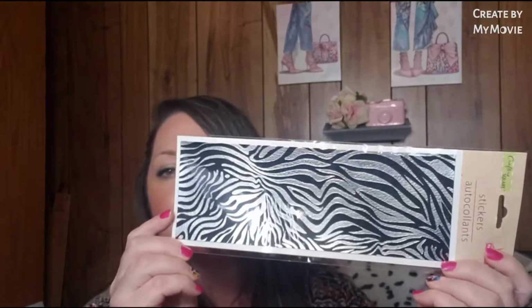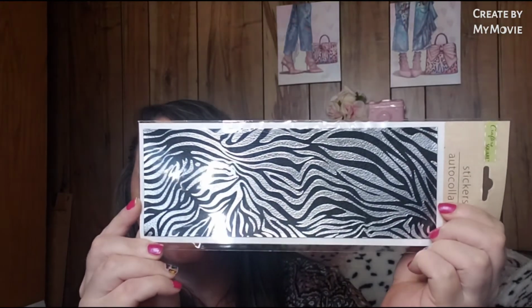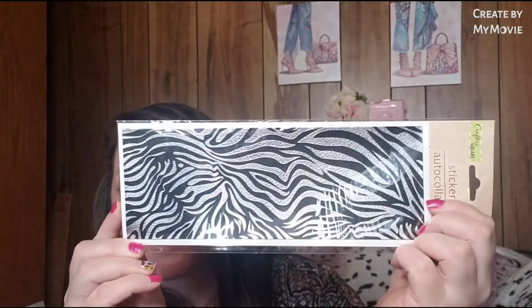Then I picked up a couple stickers, which these are brand new to me and they are absolutely cool. I had to get them because they're absolutely really neat, or I wouldn't have bought them. They're called Crafter Square Paper Crafts stickers. They're super long, one giant long sticker in silver black zebra. It's just one long big sticker. It's absolutely gorgeous. So I picked that up.